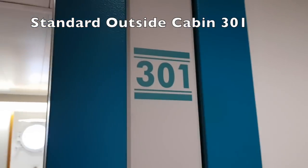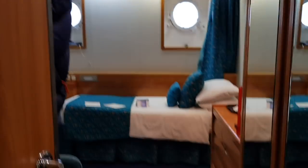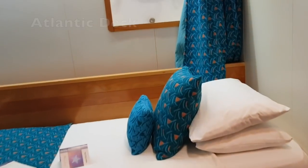So this is Atlantic Deck, cabin 301. Our friends Dick and Sal are staying in. This is a guaranteed 8-side cabin, which has got the L-shaped configuration.